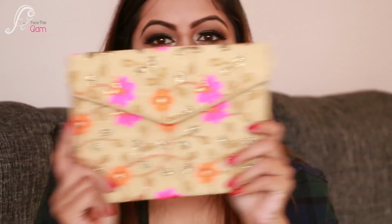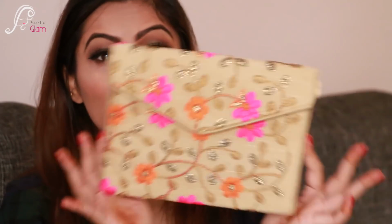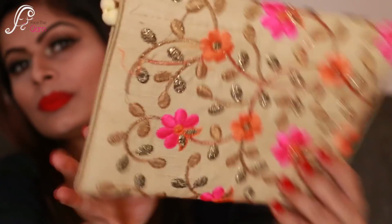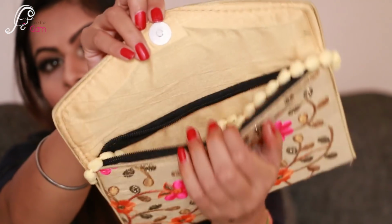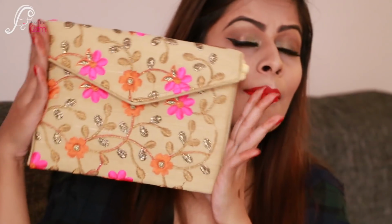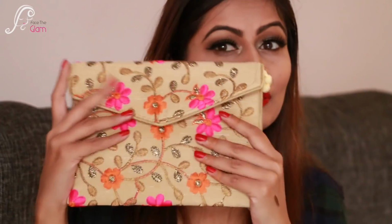So this is how the bag looks like. It's really pretty, like it has a gold base. It has some gold, copper, orange and pink embroidery on it. It just looks pretty. And it has a zipper, and it also has a string which is made of cloth. It's a really pretty bag, really nice for festive season. You can pair it with some really nice kurtas or sari. I really loved it. Alright, so that was the bag.